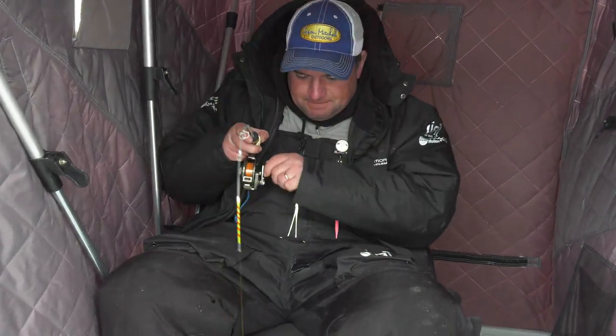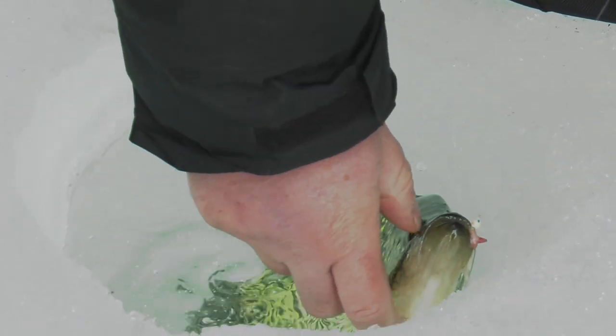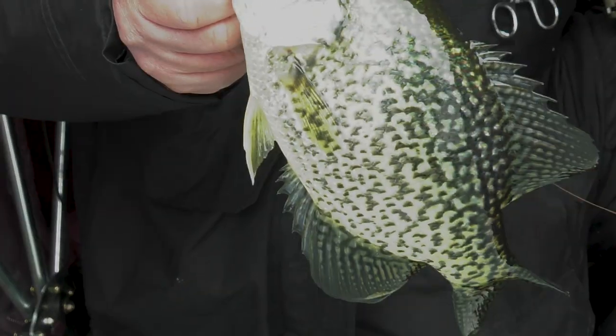Boy, here he comes. They get wrapped up in the weeds and everything else. It's kind of combat fishing, but look at that. Just a beautiful fish.